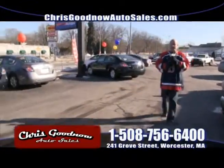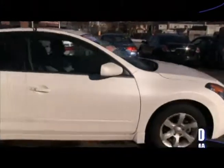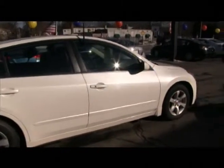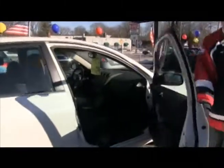Tony, when you spin that around, you got another baby coming up, a 2008. We're moving them in and out of here fast. 2008, one owner, clean Carfax. Tony's having fun. He's smiling over there. Loaded up, priced at $11,900, a 2008.